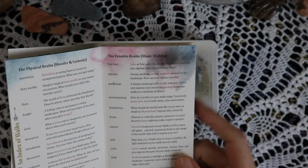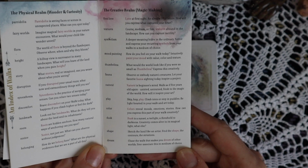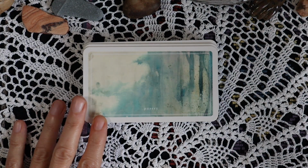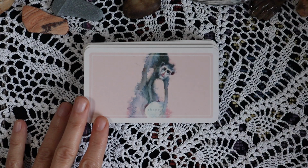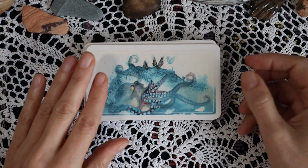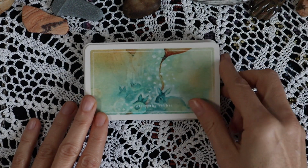Dream, in the creative realm, in magic making. So Dream says, chase the walk that makes you dream of other worlds. Free associate this in a medium of your choice. So there's also a lot of prompts for you. There is the moon, and each card has a special question. So if you go walking and you pull Poetry, or one of these cards, Shape, it's so cute, that makes you see things that are seemingly unseen, you know, edges, intuition. So beautiful. I just love this idea.